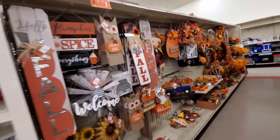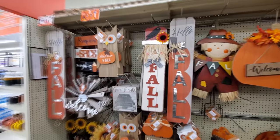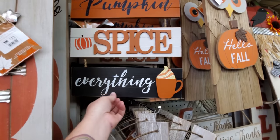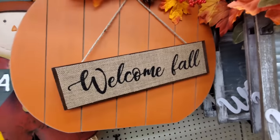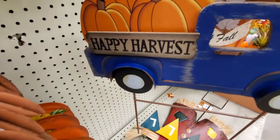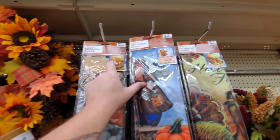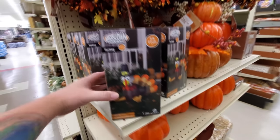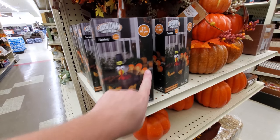Okay, guys, yes. We're just gonna start in this aisle real quick here because they have the typical fall stuff out here. This is all cool anyways because it's all these awesome Halloween-y colors. Pumpkin spice, everything nice. Hello, fall. Welcome, fall. Happy fall. Happy harvest. These are cool, these big banners. This is the most Halloween-y one of them all, though. That's pretty cool. Scarecrow. There's an inflatable turkey. It's not Halloween, but there's pumpkins.